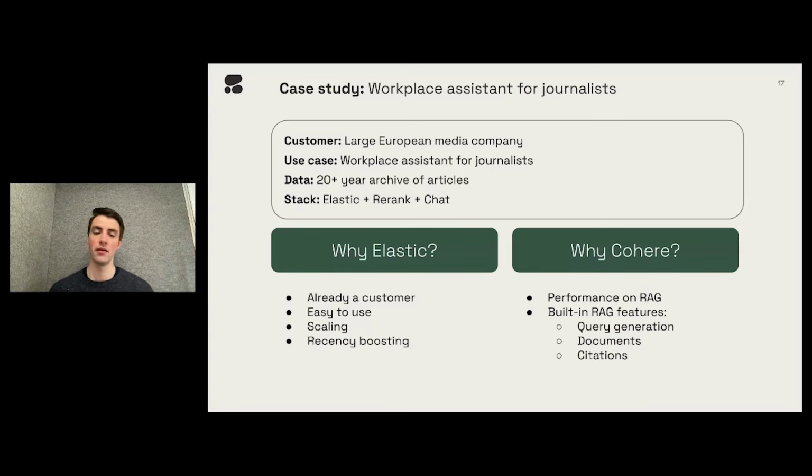Why did this company want to use Cohere? Well, for one, we have really strong performance on RAG. Our model is trained specifically for retrieval augmented generation, among other enterprise use cases. And we have some of the really helpful features for development that I mentioned earlier in our chat API, like query generation, documents, and citations.